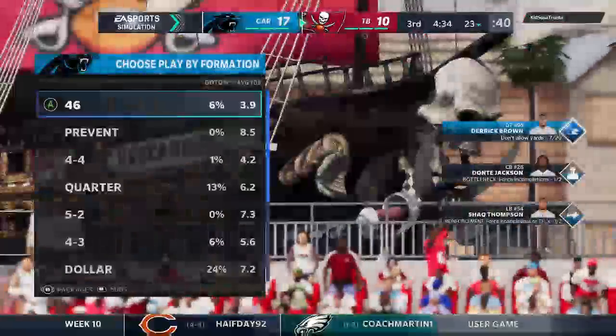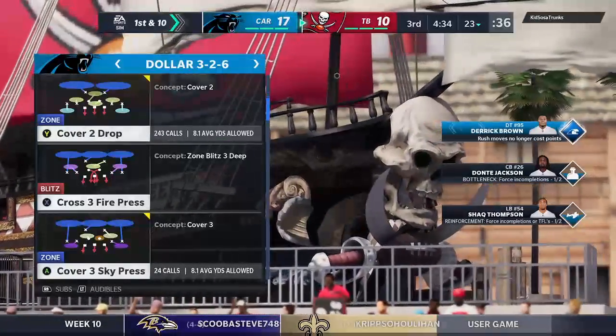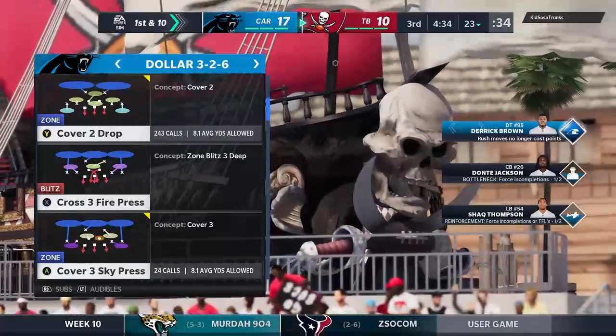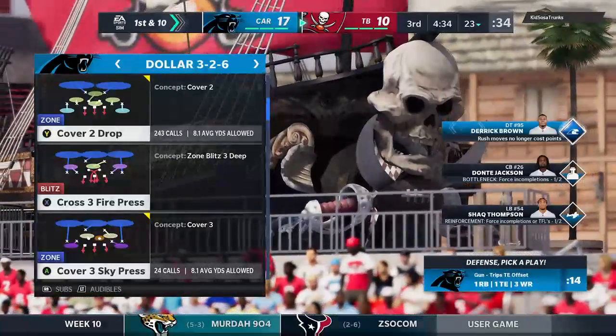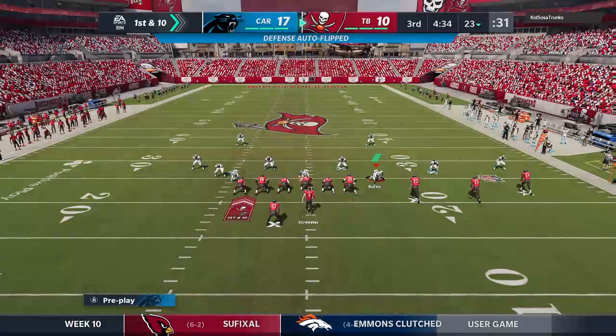Found good room to run there. Returns at 14 yards. And the Bucs will get ready to go on offense. The Bucs offense set to begin their next possession.